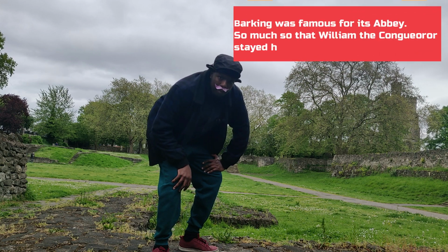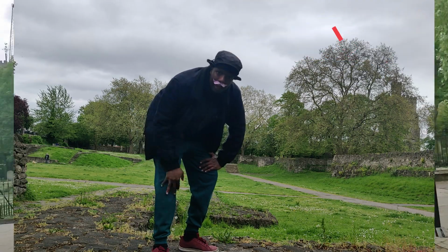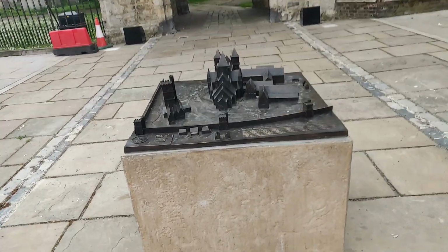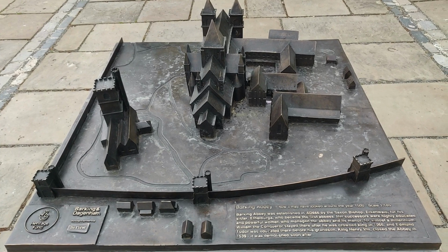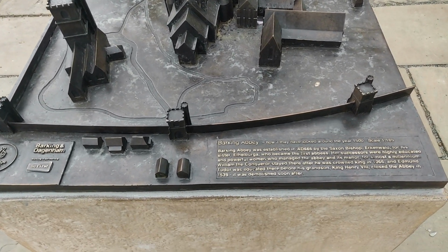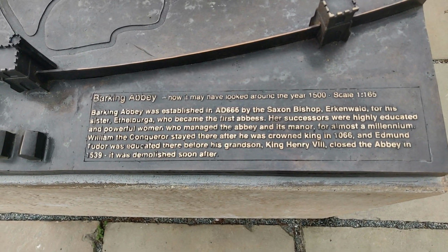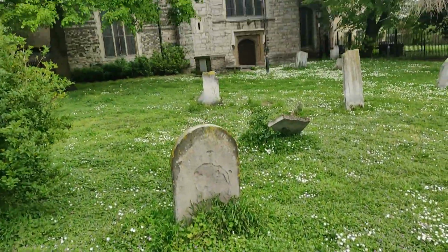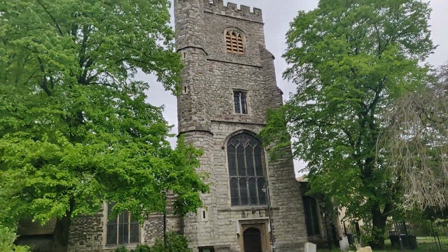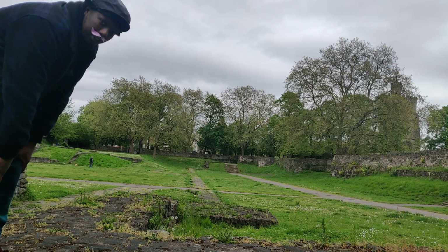Barking was mainly famous for its abbey back in the day, even around 1066 when William the Conqueror, after his coronation, even stayed here. As you'll see in a minute, this is how Barking Abbey used to look. You can see the old church there and the abbey itself, with all these other quarters which would hold visitors, guests, and obviously host the king. But as you can see, most of it is ruins now, besides the church in the corner. All of its leftovers, this big green patch of grass and stones.